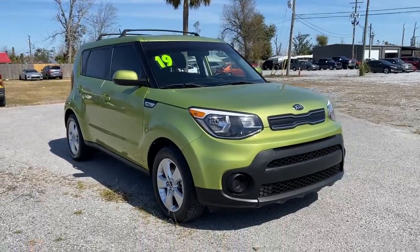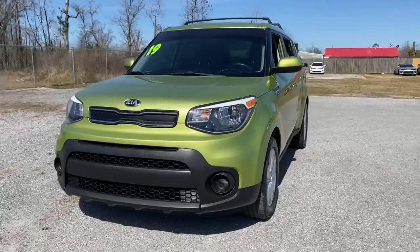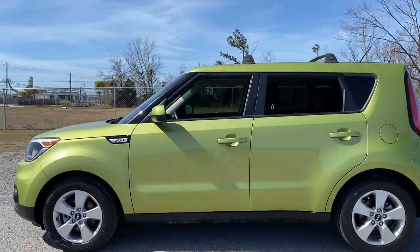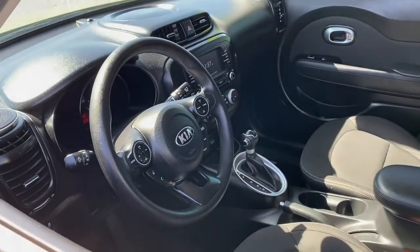Check out this 2019 Kia Soul. With less than 30,000 miles on the odometer, this vehicle stands out from the rest. Drive your own unique sense of style in this iconic Soul, the spirited subcompact crossover SUV that's daringly different.